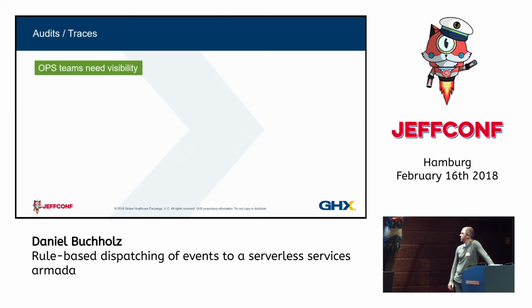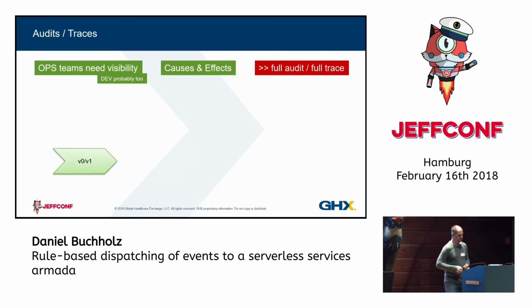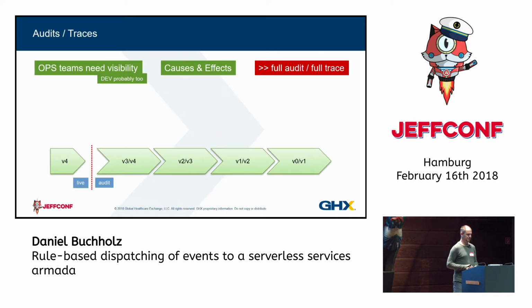We need audit, we need trace information, so operations teams need visibility into all of that. I've heard that dev probably needs the same. We need to know what happened in the system and what was the result of that event. We need full audit, we need full trace, and the way we're building that is we have one item live, say version 4 of the item, and we use the change event stream as well to push all the previous versions into an audit table, so that we have everything available, and operations teams can look up on an attribute level basically what changed on all of these items.